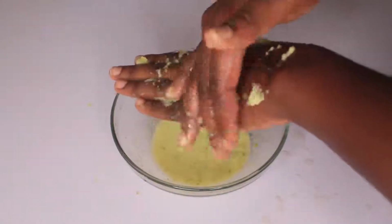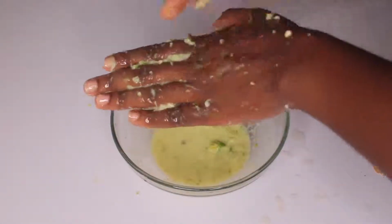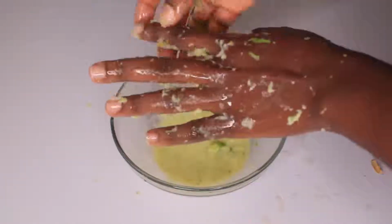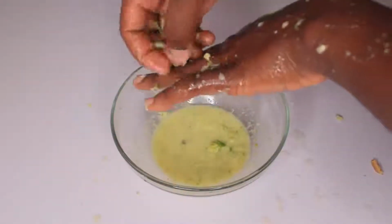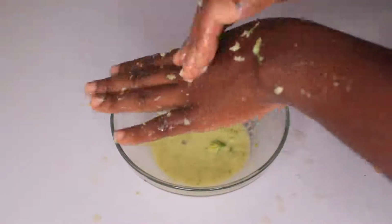Apply this, massage it gently into your skin pores for about 5 minutes. Then you allow it to sit on you until it's completely dried before you wash it off with water. You repeat this remedy 2 to 3 times a week for about 3 weeks for an excellent result.